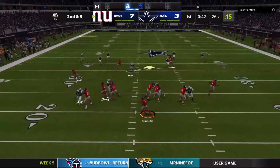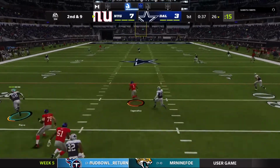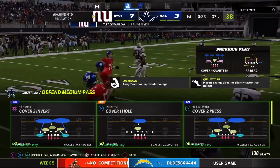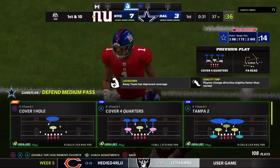Play action. Now it's Tua, escaping the pressure right, and he will slide to a stop. He does have the first down. A nice pickup there of 11 yards, and it'll move the sticks.